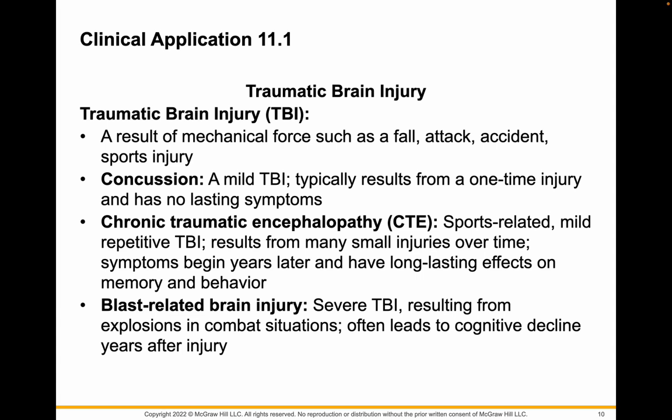And then blast-related brain injury is a severe brain injury, and this is from explosions like with war. I mean, it can happen. You can decline years after injury.